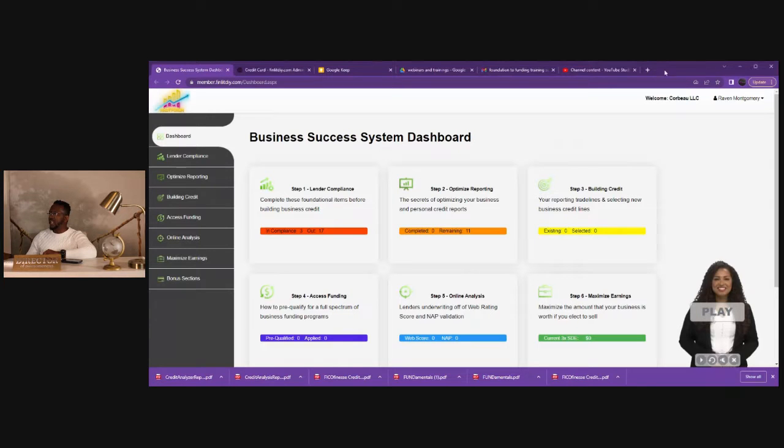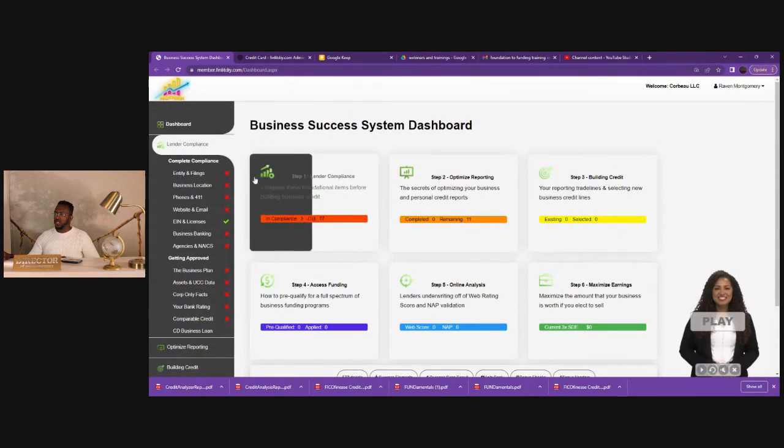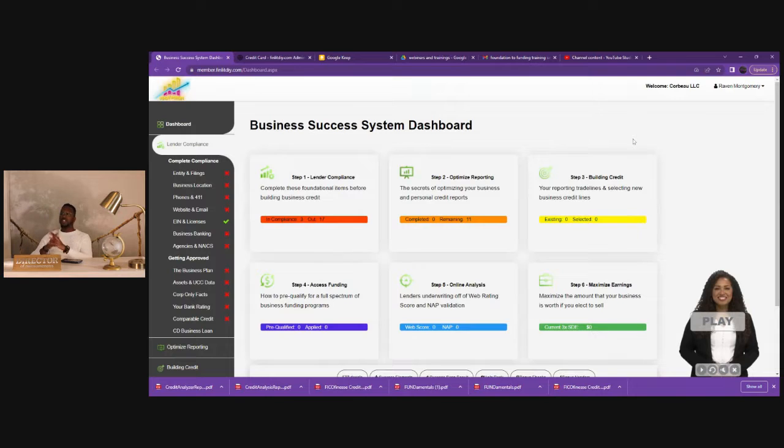We're going to show you how to properly structure your business for business credit and funding. When you do a free success scan with us, you're going to be able to log in and see how you're doing as far as lender compliance goes for your business. You're going to do your free success scan at FinLitDIY.com. Again, that's FinLitDIY.com. I'm going to show you guys really quickly.